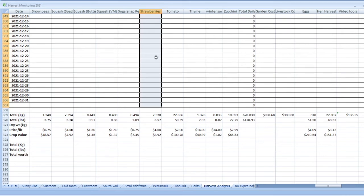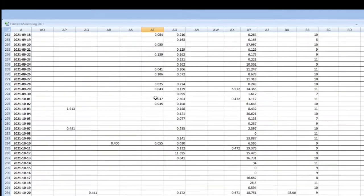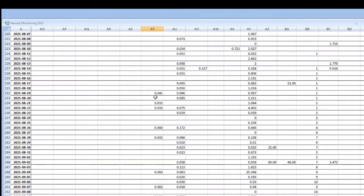I didn't expect to get much of the strawberries, so when they started, oh, there's a ripe one here and there's a ripe one there, I just ate them out in the garden. But they started putting on a few, and I got a handful here and a handful there, so I brought them in and weighed them. All of them. Let me scroll up here. You see the harvest that I did?